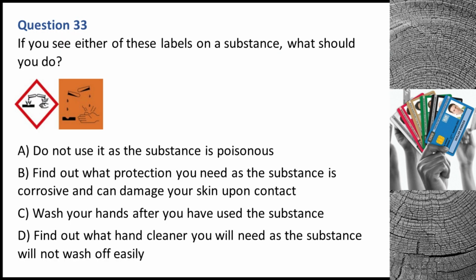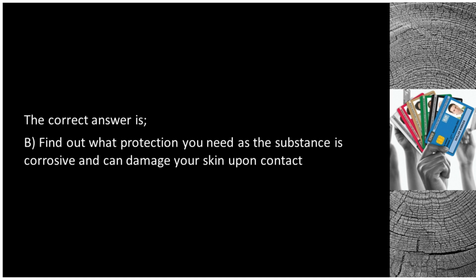Question 33. If you see either of these labels on a substance, what should you do? A. Do not use it as the substance is poisonous. B. Find out what protection you need as the substance is corrosive and can damage your skin upon contact. C. Wash your hands after you have used the substance. D. Find out what hand cleaner you will need as the substance will not wash off easily. The correct answer is B. Find out what protection you need as the substance is corrosive and can damage your skin upon contact.